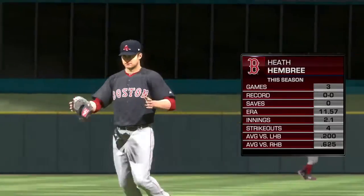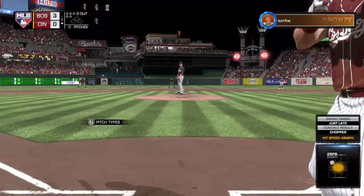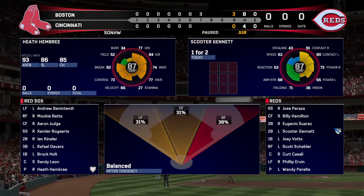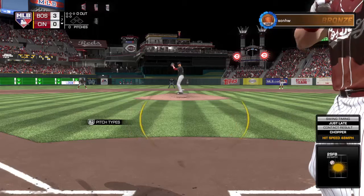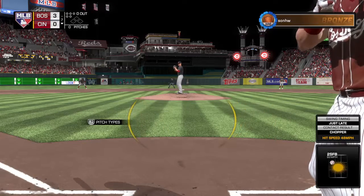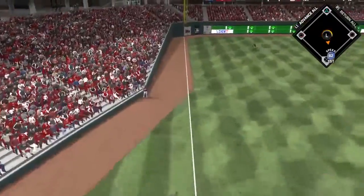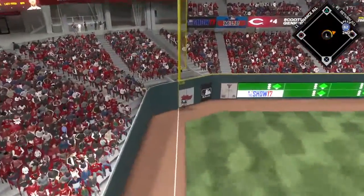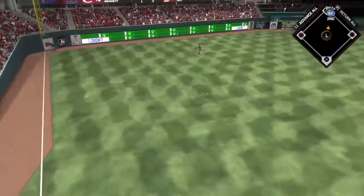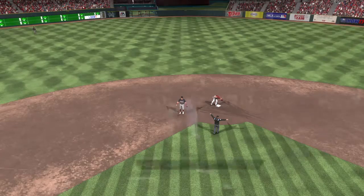Heath Hembry gets the call from the pen. Now pitching for Boston. Striding in. 30. Scooter Gennett. Heath Hembry. Swing and a liner. And that gets down and ought to be good for extra bases. Gennett's going to turn for second. Throw into second. And he is into second base with a leadoff double.